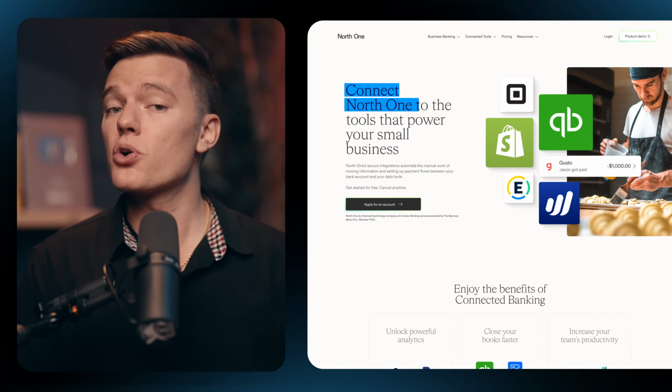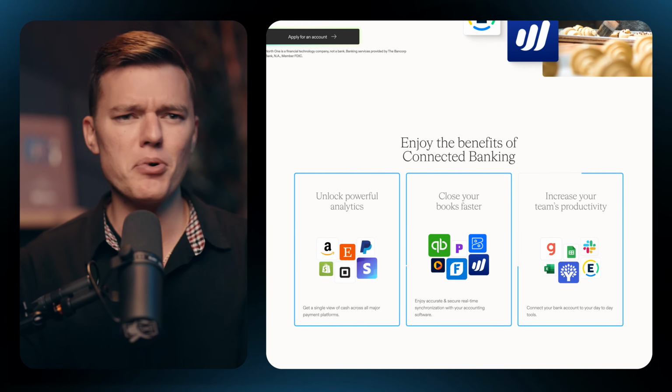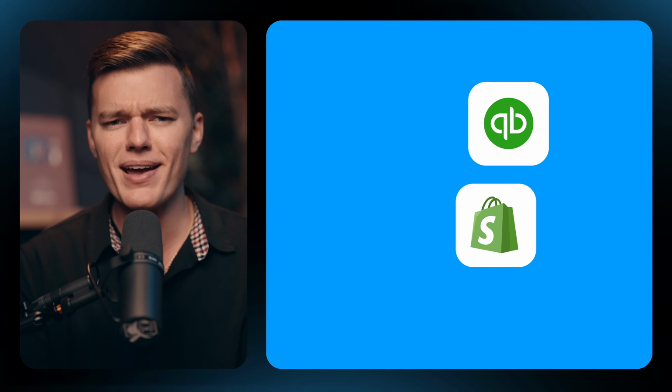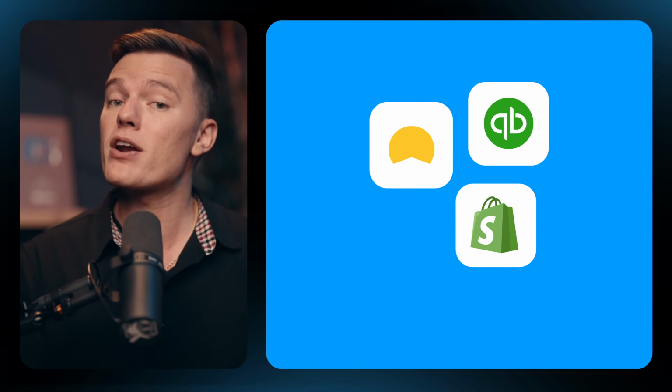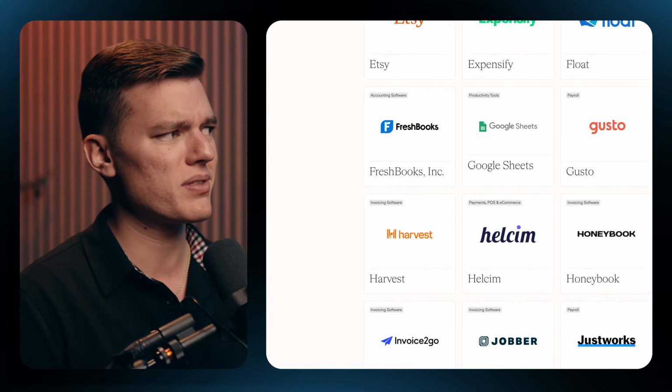Okay, so obviously North One does a lot, but no platform can do everything. But the good news is you can seamlessly integrate your North One account with a long list of third-party business tools, from bookkeeping software like QuickBooks to e-commerce platforms like Shopify, financial management tools like Betterment and Expensify, and so much more. Again, integrating with third-party tools is nothing new, but North One took this to the next level, and I have never seen such a long list of compatible third-party tools with any platform.